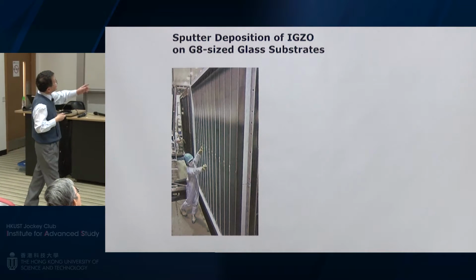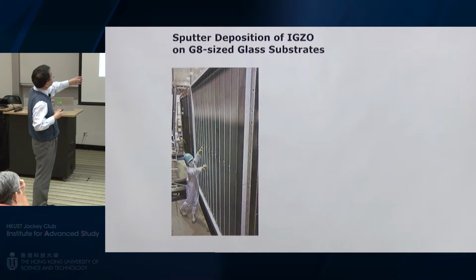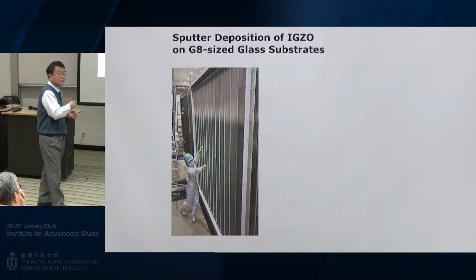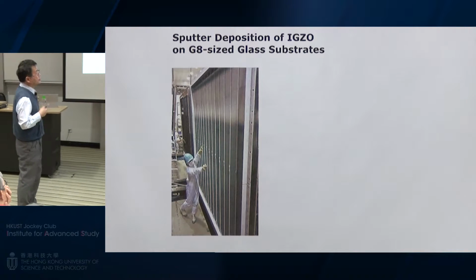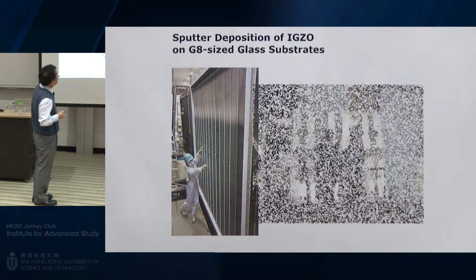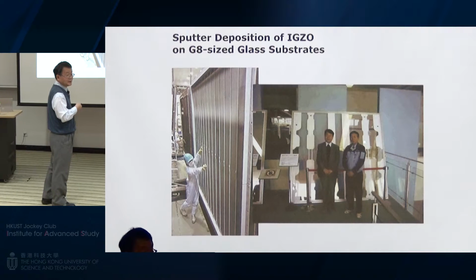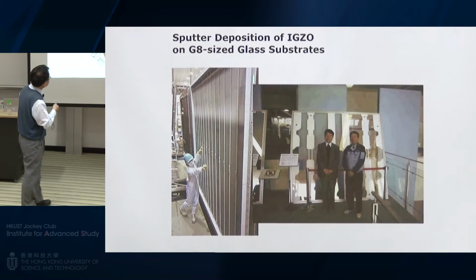Okay, this is a picture of the polycrystalline indium gallium zinc oxide target for sputtering. It's 3 meters by 3.5 meters. This is for a Gen 8 size substrate. Now the Gen 11 factory is under construction, so it will be much bigger. He was the president of ULVAC, so they produced a large size IGZO target at that time.